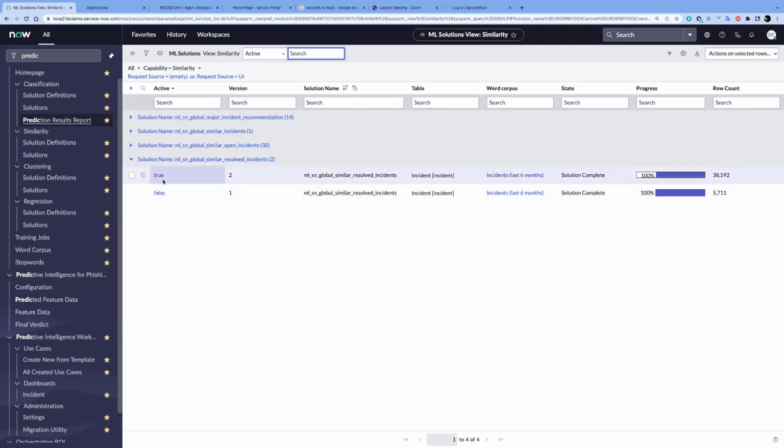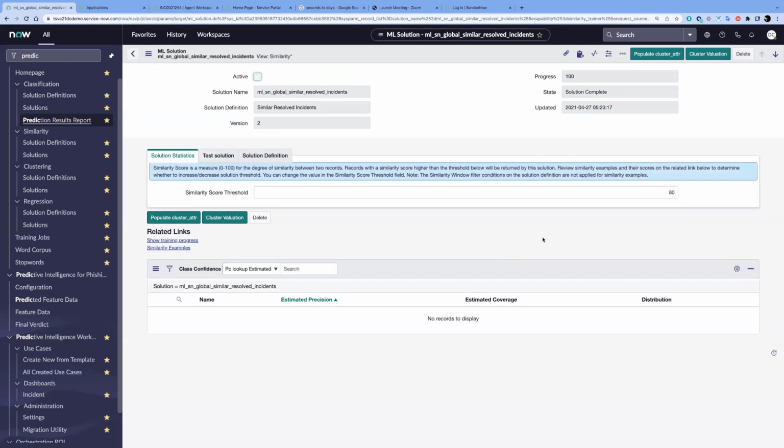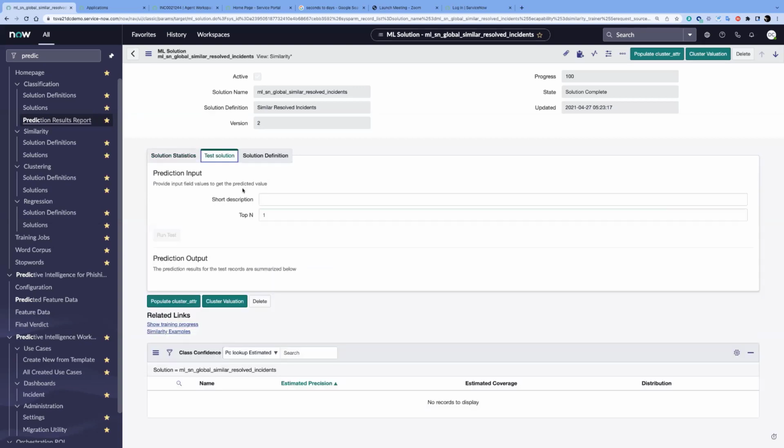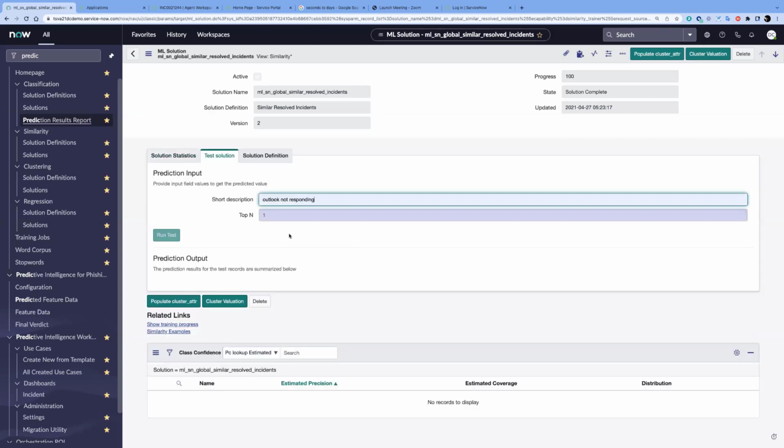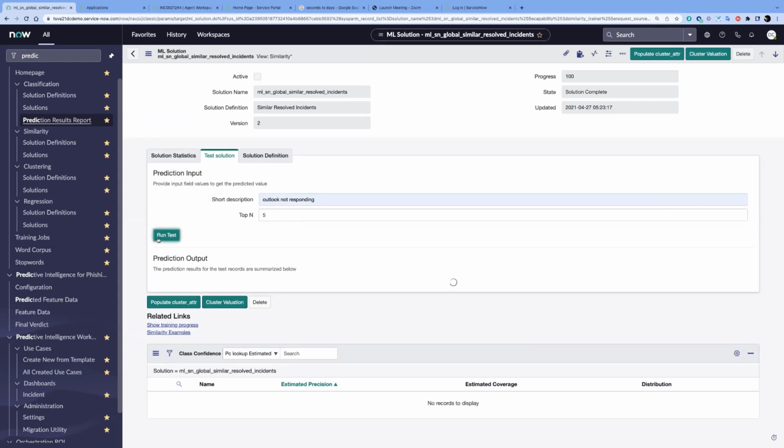Now, very simple here. There's no real tuning of this. The only thing you can do is set your similarity threshold. What you're basically saying here is the degree of similarity between 2 records. Records with a similarity score higher than the threshold below will be returned by the solution. So what this means is, if I test the solution, if I say Outlook is not responding, give me the top 5 results, run test.